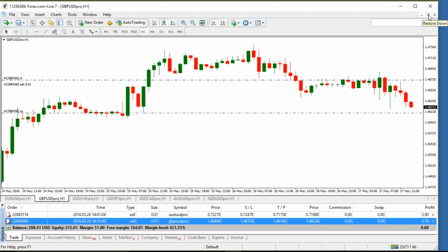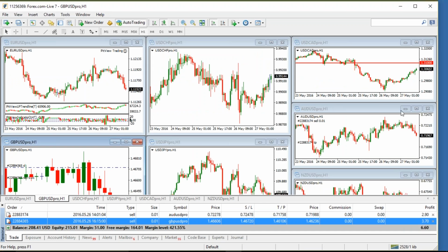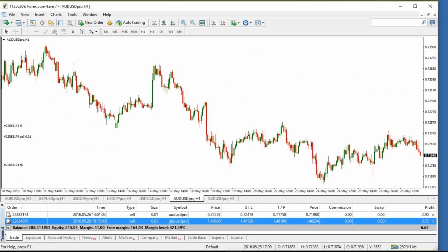So we're looking at that pound dollar right now. That's one of our short trades. Just keep on managing the risk on that. The other one right here on the Aussie dollar is obviously we're pretty close on this one too. I'm about 23 pips away from my take profit on this.